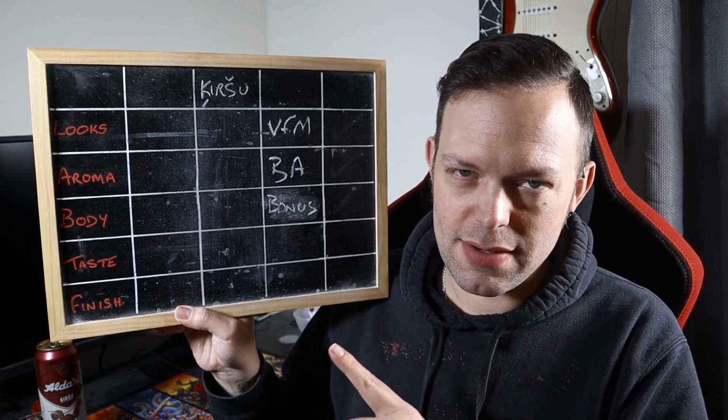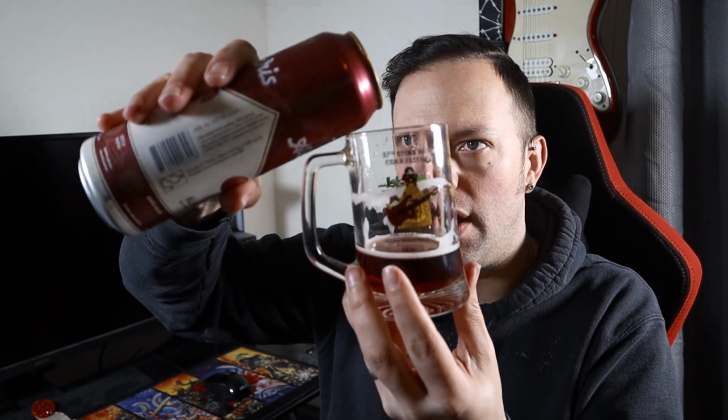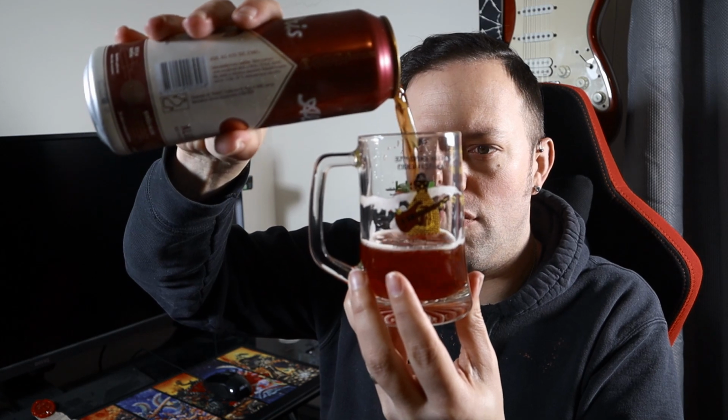Looks, aroma, body, taste and finish are the 5 pillars of judgment against which this beer shall be tested. And we're going to start with a top off again, just so you can see what it's like. We're just going to go for a reasonable pour.